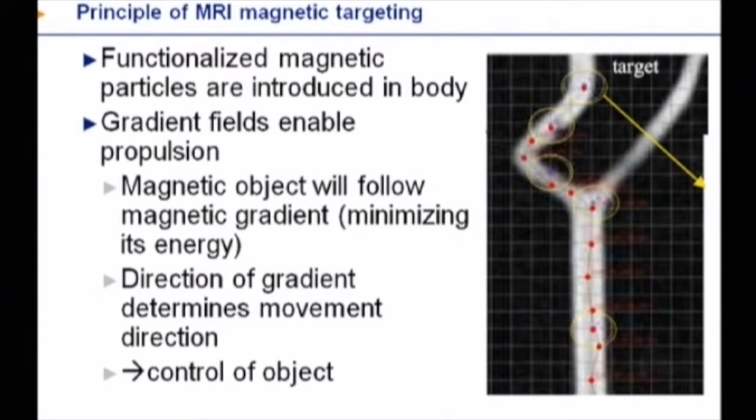And the principle we think of is like this. We take magnetic particles, which are functionalized and perhaps loaded with drugs like chemotherapeutics. We introduce them into the body at a suitable place. And then we use the gradient fields to enable propulsion. That means the magnetic object, this particle which is augmented with a ferromagnetic material, will follow the magnetic gradient, which means that by physics it is trying to minimize its energy. And the direction of the gradient determines the movement of the particle. So if we modulate the gradient fields, we can control the particle.